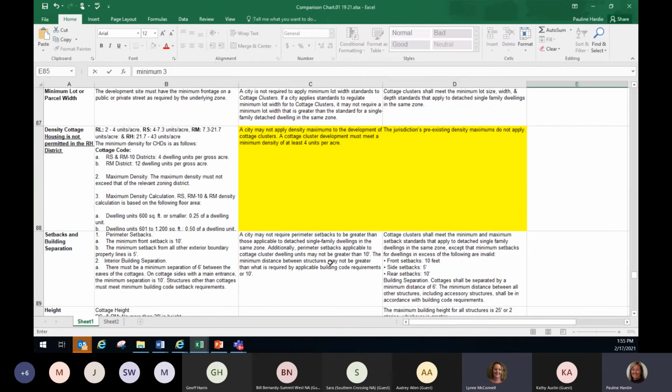So back to the question here for just the individual cottage lots. I'm not hearing support for dictating a lot size. What I am hearing is that there's support to do what we do today, where there is no minimum lot size required for each cottage unit. And we do have a hand up from Kathy.